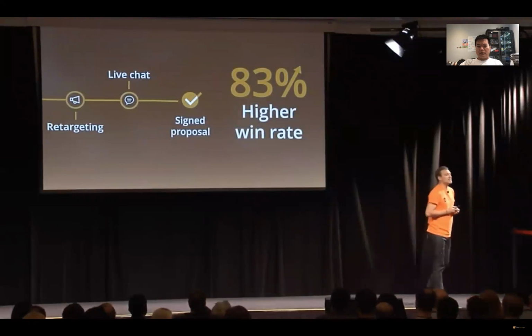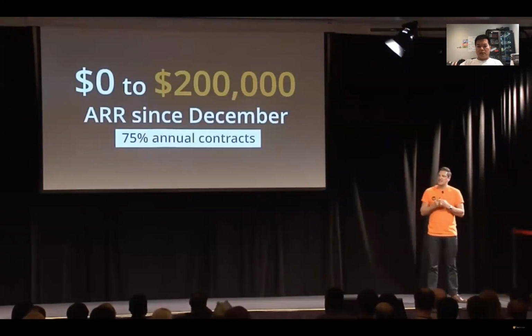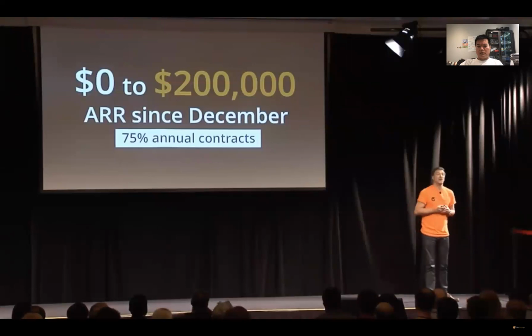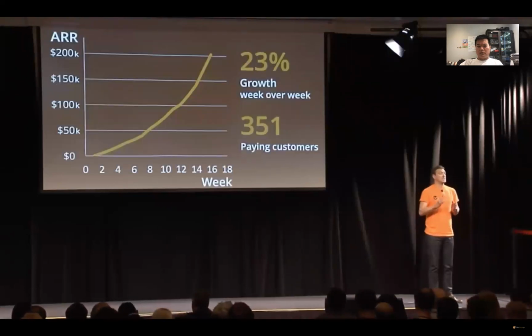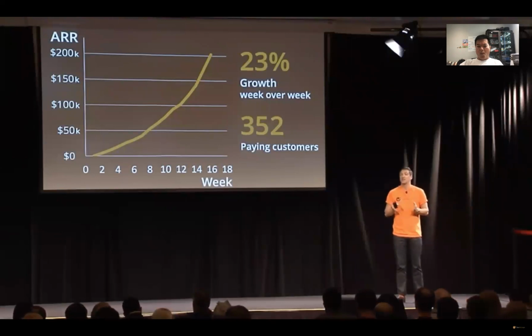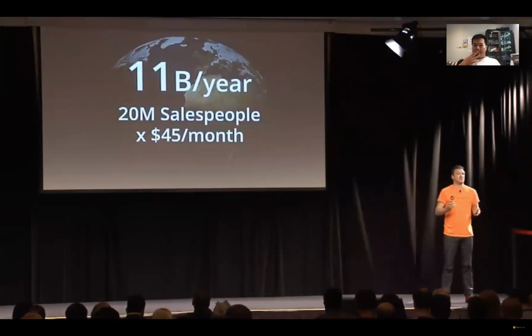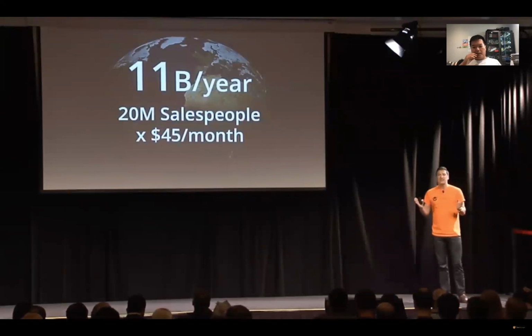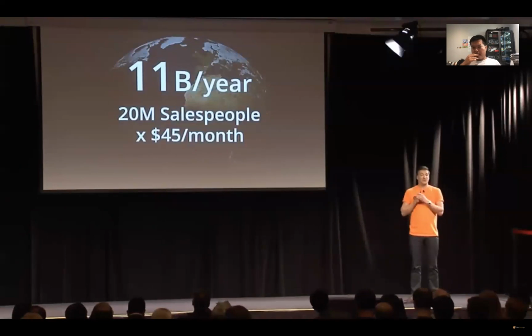So now, let's take a look at our numbers. We are growing fast, and we have gone from 0 to 200,000 in ARR since our launch in December. That's a growth of 23% week over week. And we have generated 350 paying customers already. So actually, this is not a question of validation. It's a question about expansion. There are 20 million B2B salespeople out there, and we charge them $45 per user per month.